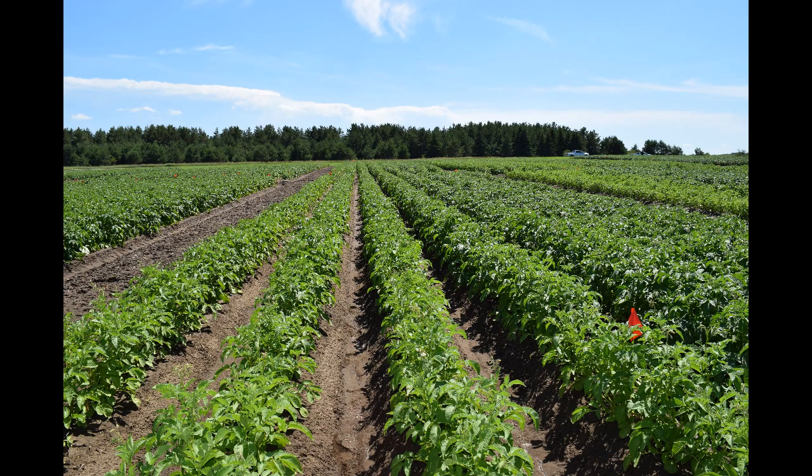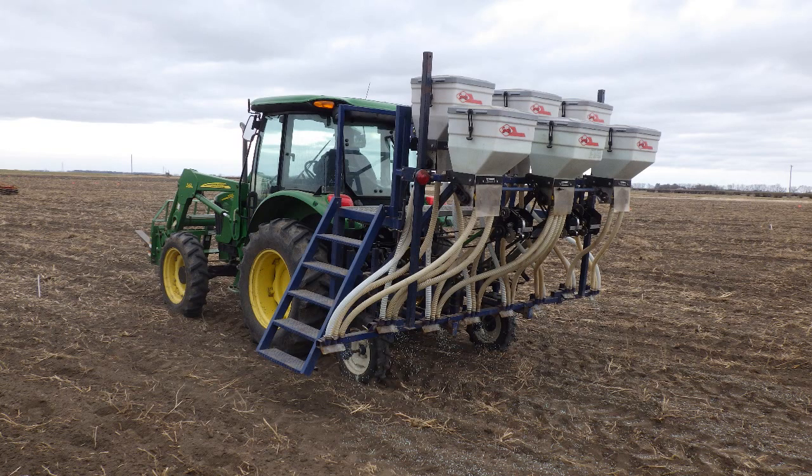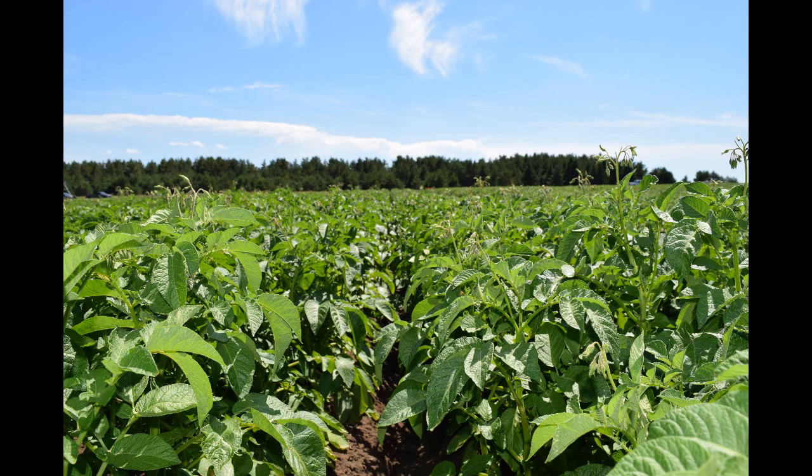Experiments have been underway at CMCDC for several years in a very sandy soil to see if different practices of pre-plant and top dressing nitrogen can help farmers reach the goal of having a soil test of at least 120 pounds by row closure.